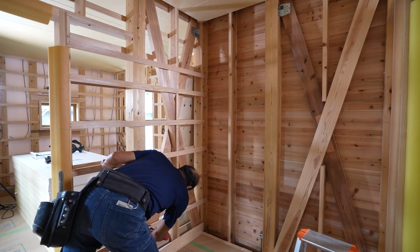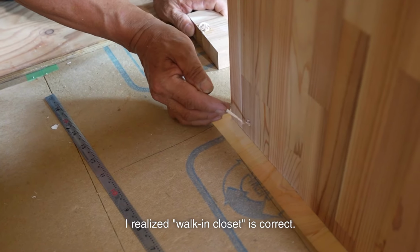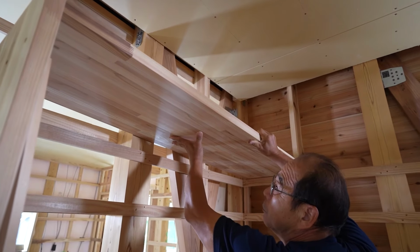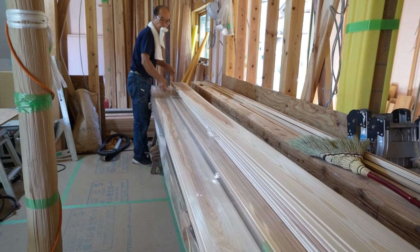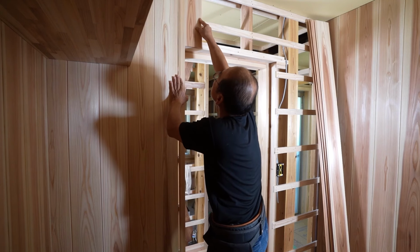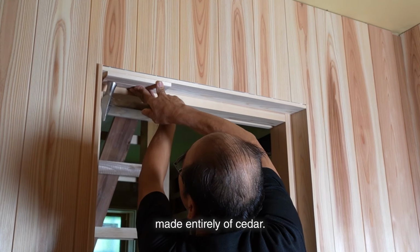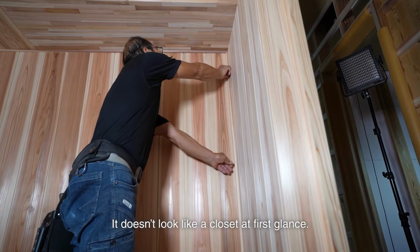Next is a walk-in closet. Several years ago, I thought the name was walk-in closet, meaning a closet that walks. I realized walk-in closet is correct. It is a luxurious closet made entirely of cedar. Also, the boards have no knots. It doesn't look like a closet at first glance.